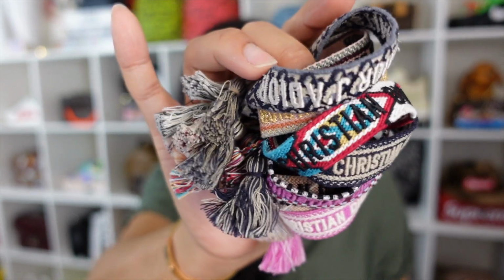Y'all, nobody needs this many Christian Dior braided freaking bracelets. Like, nobody needs this much, okay? Honestly, I still love them, guys, because this was quite a collection that I had put together, and I really do love these things. I kind of don't wear them as often. I'll put them on from time to time, but the reason why I stopped wearing them so much is because when I started collecting these, Millie was a puppy. And when I was wearing it a bunch, she loved to eat the tassels. So that's why I stopped wearing them, okay?